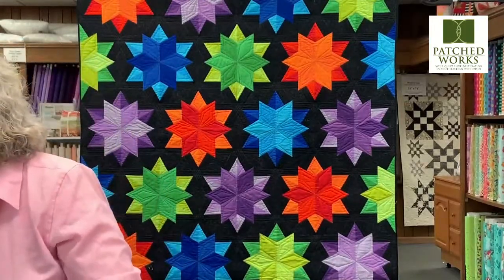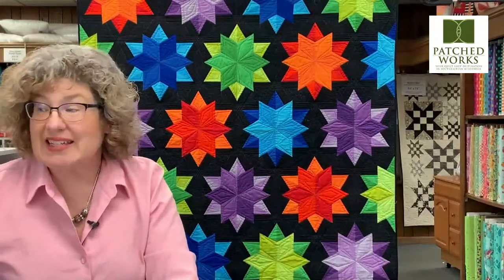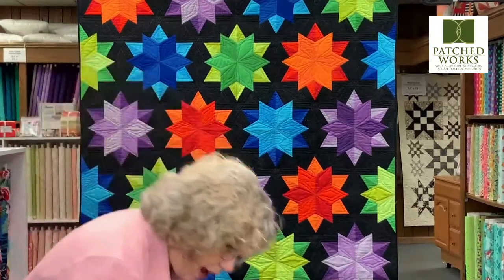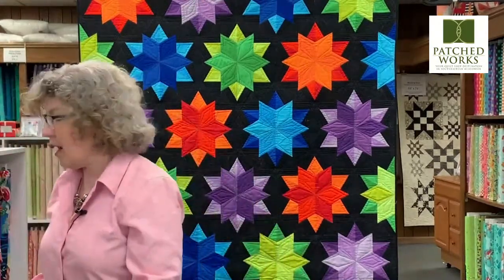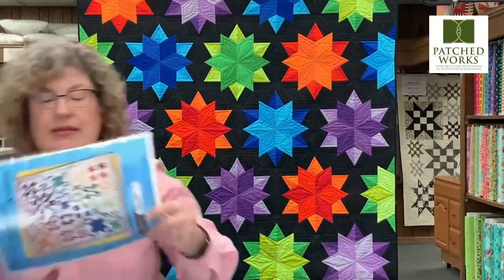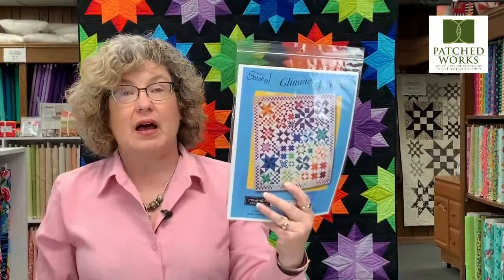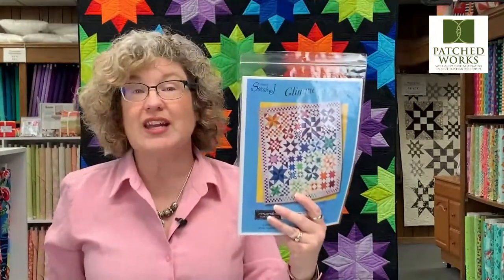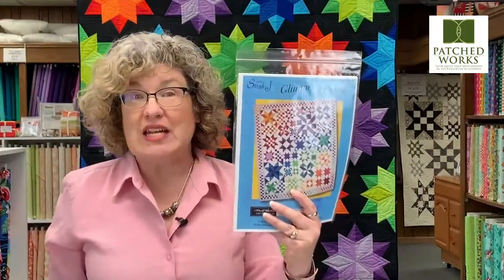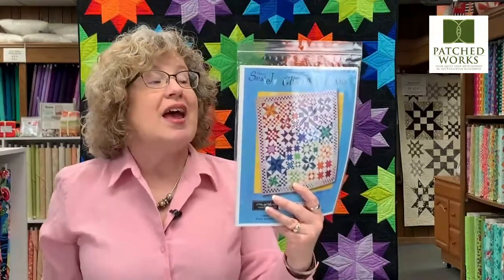All right, so it is time to share with you the next installment of Glimmer and Gleam. So Heidi has worked on segment 4 of Glimmer and Gleam. So Glimmer and Gleam is this great block of the month. We had been gung-ho starting and sharing it with you and letting you buy it in January. We did run out of kits. We are waiting on some backups of the grunge.